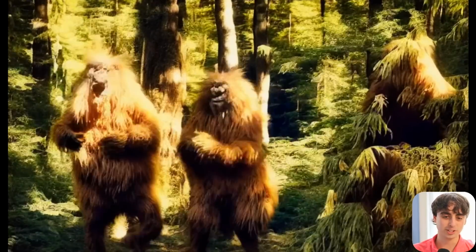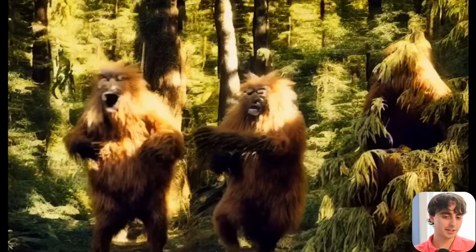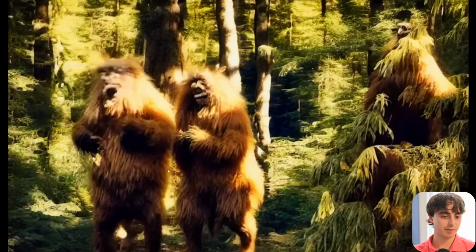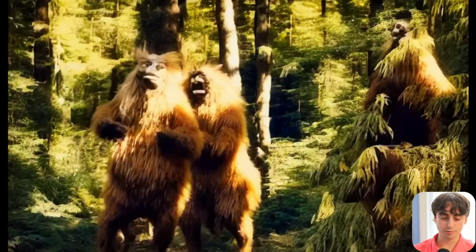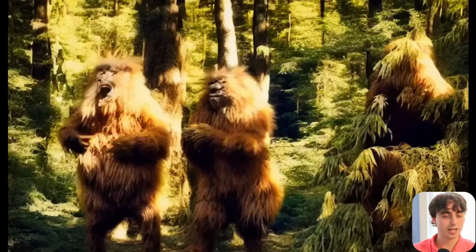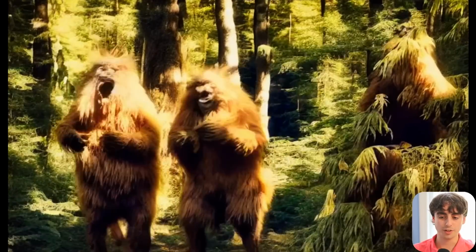I like the forest in the background and how still it is, and also keep in mind the way the AI is able to understand light inside of the forest and the way the light is going to bounce off of these Bigfoots. It looks pretty realistic, and I just can't wait for this tech to get better because we're going to be able to make so many awesome, cool video generations.